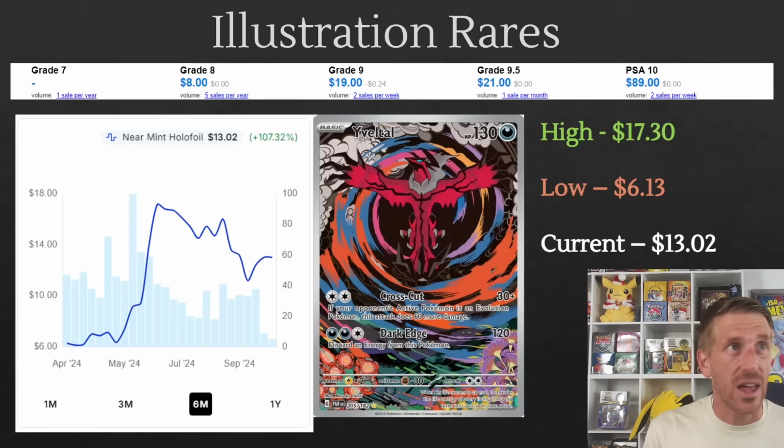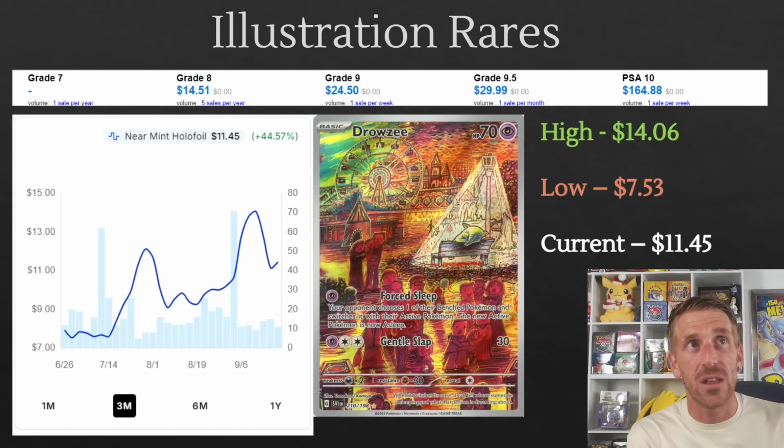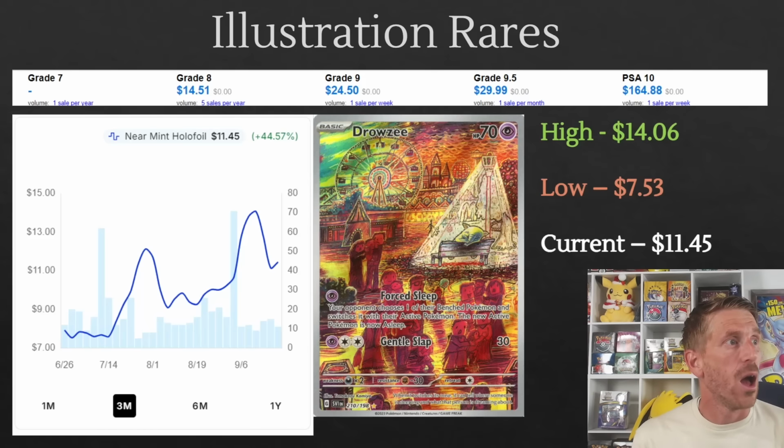And the second to last one we're going to look at is Drowzee from Scarlet and Violet base. I tried to get a couple from every single set. This one very, very cool, definitely a fan favorite, and you can see that based off of its PSA 10 price, which is very strong.